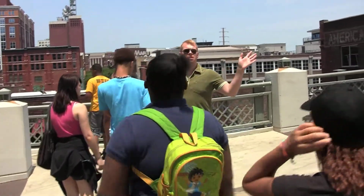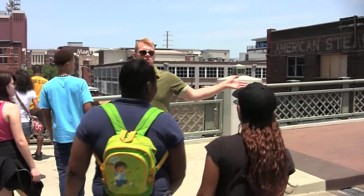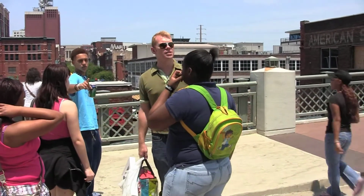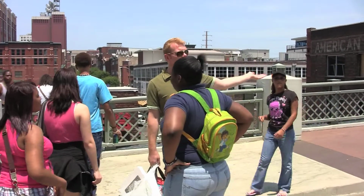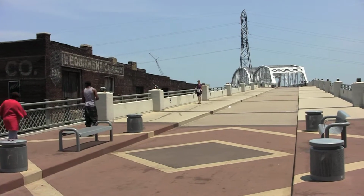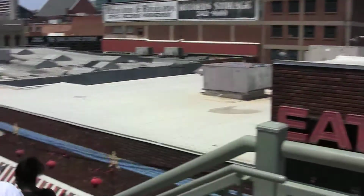Has everybody been across this bridge before? No. Okay. Don't tell stories. I want to walk. This is the pedestrian bridge. Come down here, you can have a great view of the city. It's fine. I know it's fine.